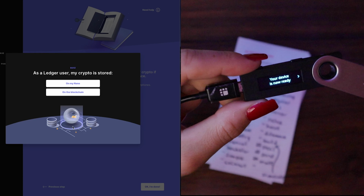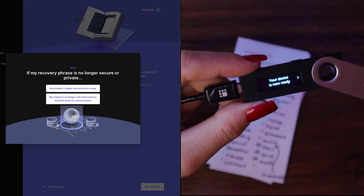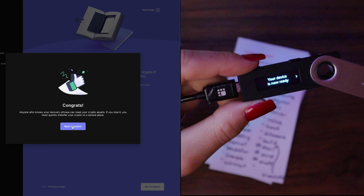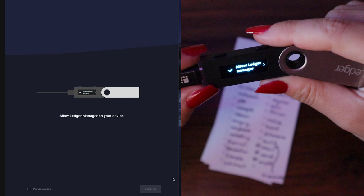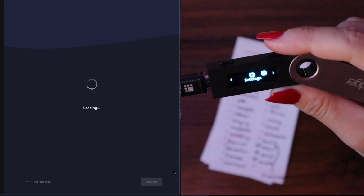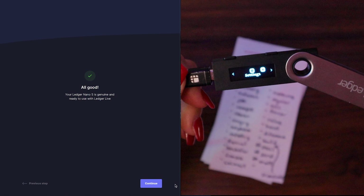Don't text it to yourself and delete it. Don't store it on your computer. Don't store it in a digital format in any capacity. So up next, we have this quick quiz here. Click both buttons to allow the desktop to control the app. And now we've got it set up.